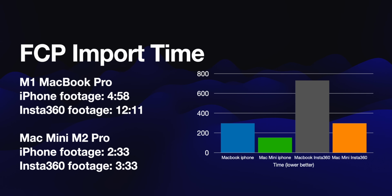Even importing. And I believe that's split up a little bit based on hard drive and of course that faster processor. Now I also took in that Insta360 footage. So after it had been stabilized, we've got a 10-minute clip, 5.7K that we're going to actually run through and ProRes it. 12 minutes, 11 seconds on the M1, 12 minutes. And on the Mac Mini M2 Pro, 3 minutes, 33 seconds.